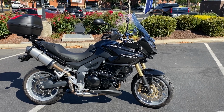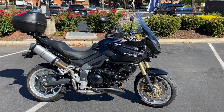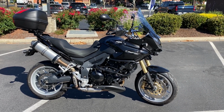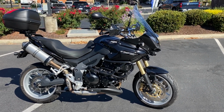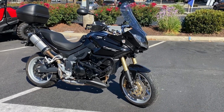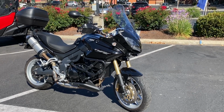Here we are at Contra Costa Powersports, and today we have our 2010 Triumph Tiger 1050. This super sport touring just arrived with just under 25,000 miles. Beautiful mint condition. It's got a metallic black paint scheme.